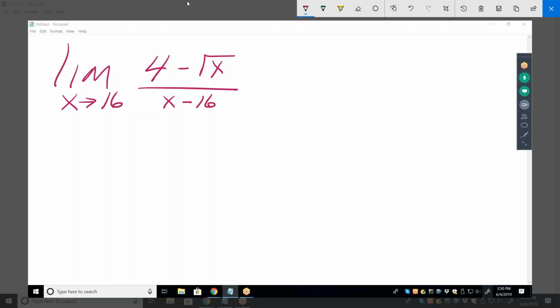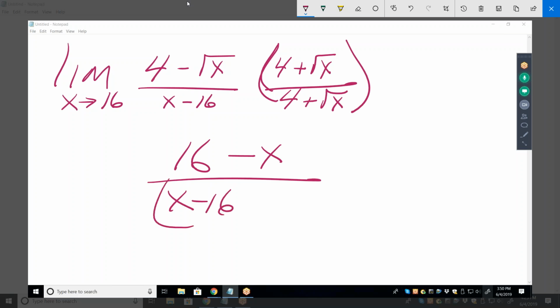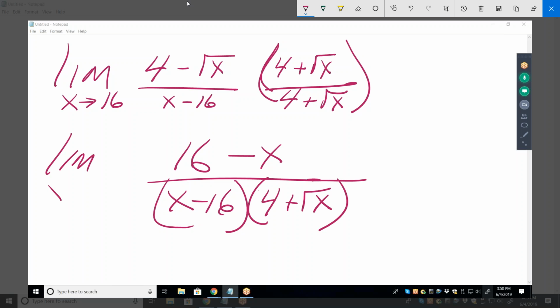We know we're headed to 0 over 0, right? That's the essence of all of these limit problems. So we would multiply by the conjugate of 4 plus the square root of x. We would get 16 minus x for the numerator, and then x minus 16 quantity times 4 plus the square root of x as the denominator. We want this limit as x goes to 16. Still 0 over 0, isn't it? Can I simplify anything?